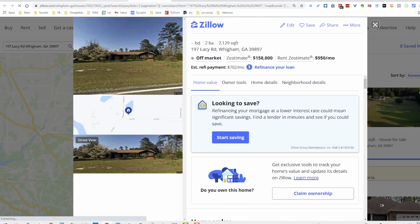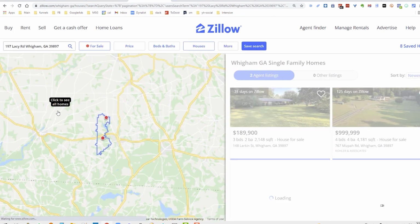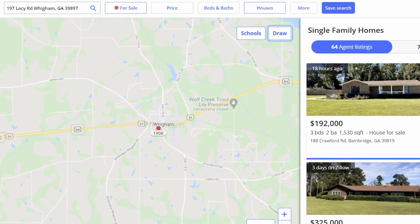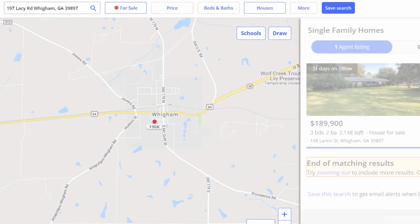So the first thing that we do when we look at a property like this is we want to know if there's activity in that area. So if I take the property here and then I just look at the particular town, I'm going to remove the boundary here just to see. I want to see what is active for sale in the area. Now right now there's only one house for sale. I'm not sure how many houses there were for sale at the time when we looked at the property initially, but not a whole lot going on.